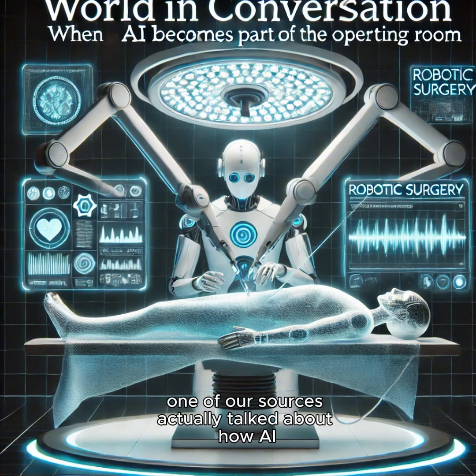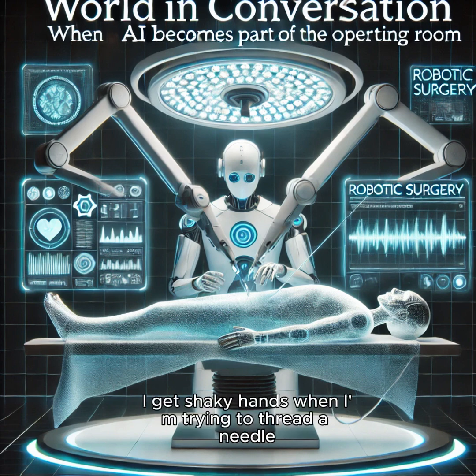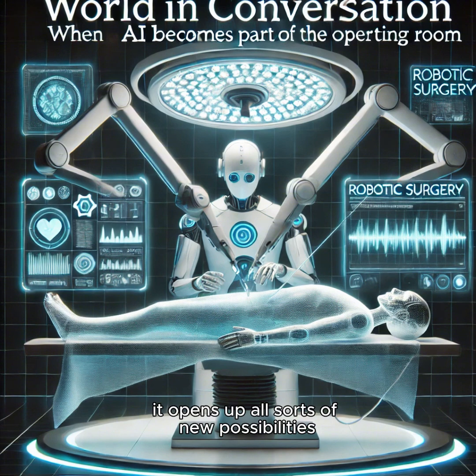One of our sources actually talked about how AI can eliminate those tiny little hand tremors that all surgeons, even the best ones, have. And I'm thinking, even I get shaky hands when I'm trying to thread a needle. So I can only imagine how important steadiness is in surgery. Oh, absolutely. Even the most skilled surgeon can benefit from that robotic precision. And that precision opens up all sorts of new possibilities. Like what kind of possibilities? What are we talking about here?